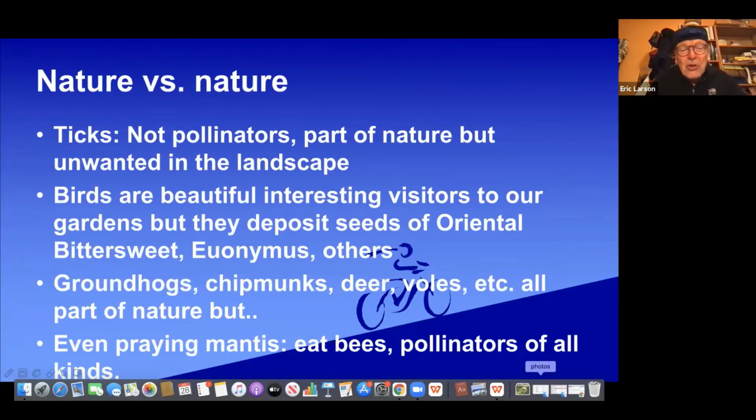Even the beneficial insect, the praying mantis, eats bees, eats pollinators. It's an omnivore. They even eat themselves. In fact, if you get one of those wonderful egg cases in the spring, when those things hatch out, the first thing that happens is they eat each other. They're amazing cannibals. It's great for a 6-year-old boy, they love to watch this kind of action. And then finally, after there's enough size on the survivors, they wander off and look for other prey, P-R-E-Y, not P-R-A-Y.